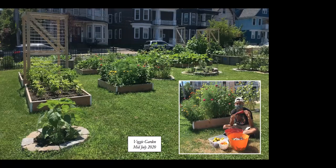Some highlights are sunflowers, echinaceas and all that. And this happens to be one of the areas where we do a lot of our garden programming activities, for instance, outdoor cooking, which has been a large part of our summer program.